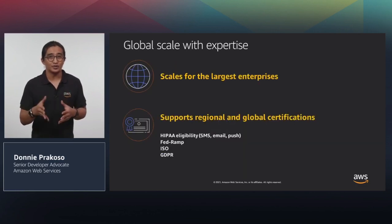Regardless of how you choose to use Amazon Pinpoint, you can rest assured that it's built with the scale and security of AWS. Your customer communications can be executed confidently because of regional and global certifications like HIPAA eligibility, FedRAMP, and GDPR.